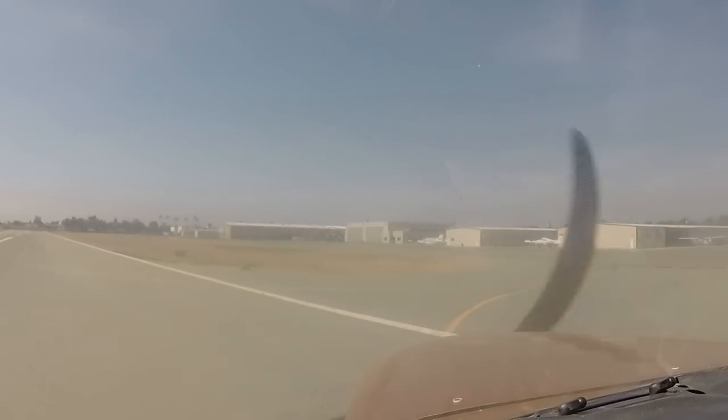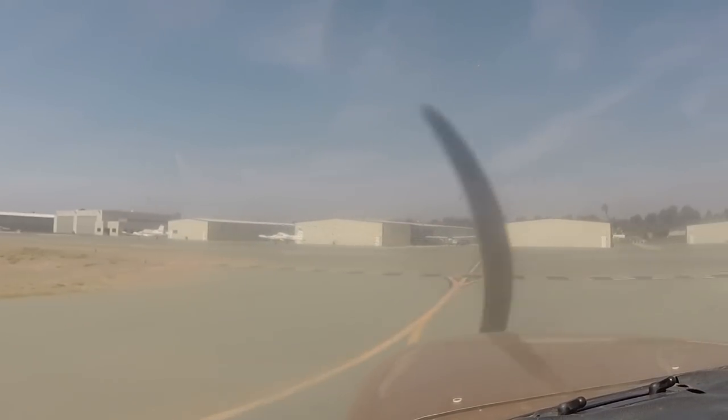Skyhawk 460, runway 24, taxi via Bravo. Runway 24, taxi via Bravo for 460.